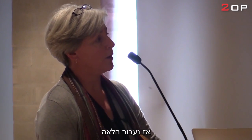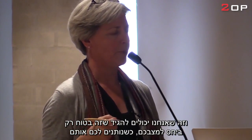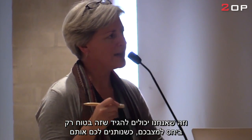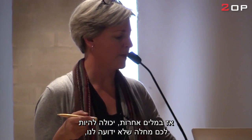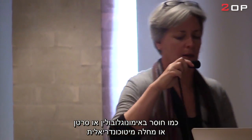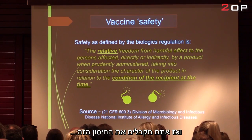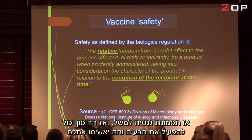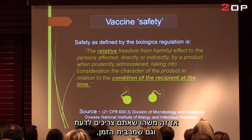So moving right along, safety as far as vaccines go has a specific definition, and that is that we can only say it's safe in relation to the condition of you when you're given it. In other words, you could have a disease that we don't know about, like an immunoglobulin deficiency or a cancer or a mitochondrial disease, or a genetic disorder, say, and then the vaccine can trigger a problem, and then they will blame you because you had this pre-existing condition, and not necessarily is it a problem of the vaccine.